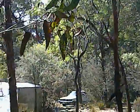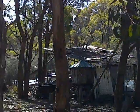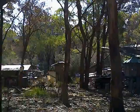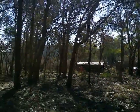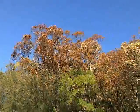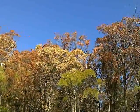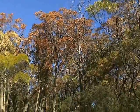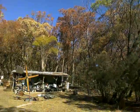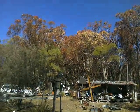And while the view looking into the clearing isn't so bad from this side, the view looking back in the other way is rather more grim.